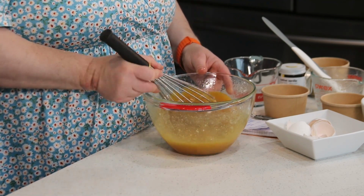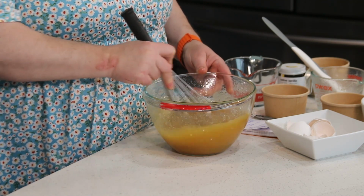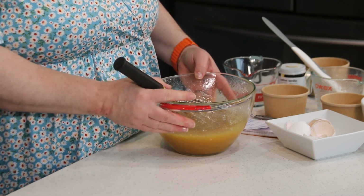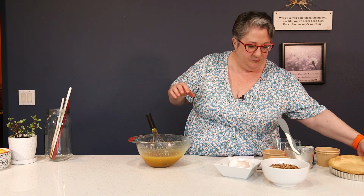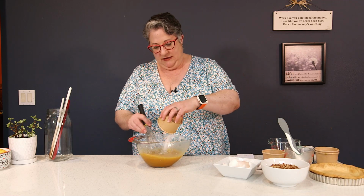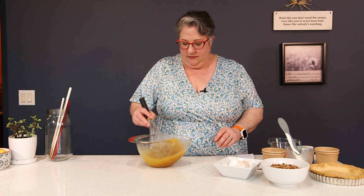All right, look at that. See how the butter just came all together? Just make sure it's nice and melted. Don't use it if it's sort of melted, but then it kind of congealed back together. You don't want to do that. You want it to be all nice and syrupy like that. Oh, look, I had a little more salt. Haha, silly me. Make sure you add all of your ingredients.